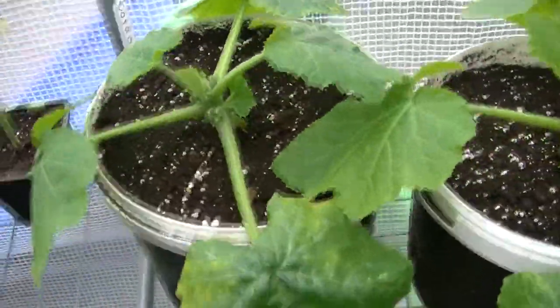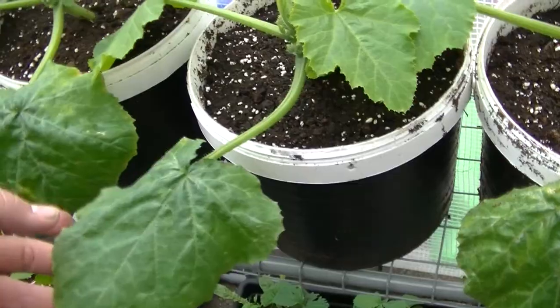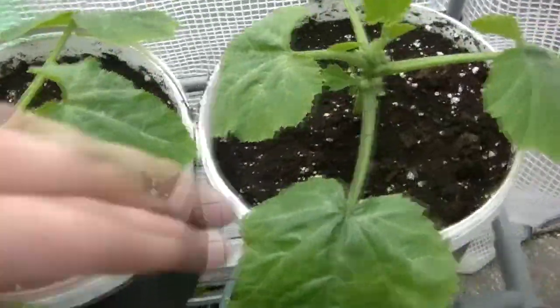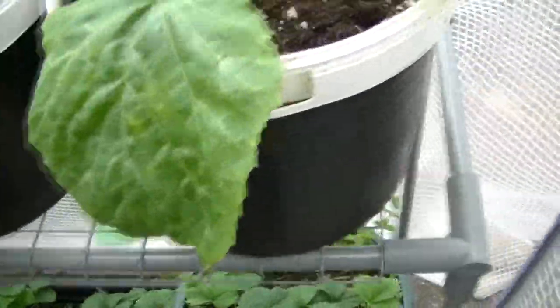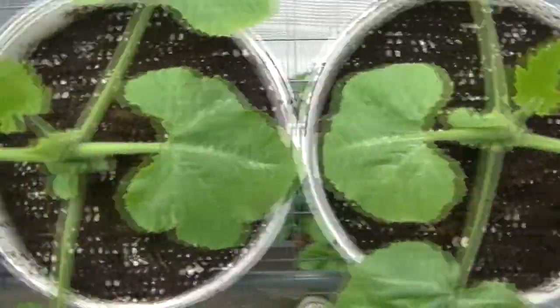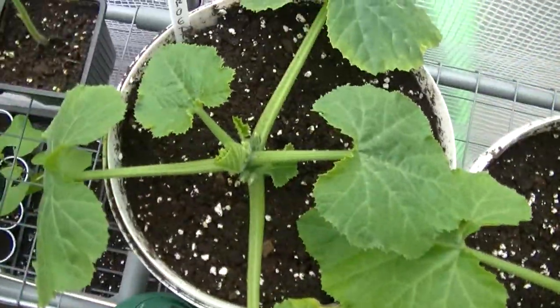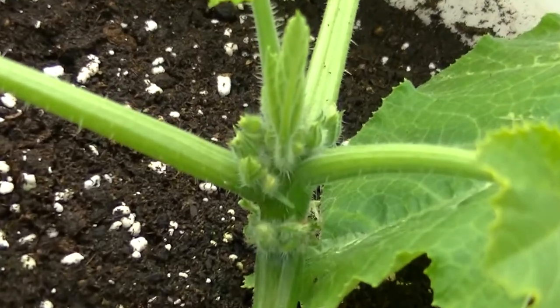These are in 5 litre tubs, which were previously Hellmann's mayonnaise tubs, the industrial size, or catering size shall I say, and I've just put black electrical tape around them and poked holes in the bottoms, and they make good pots. So a quick look at them from the top. All doing well, as you can see. They've all got plenty of flowers starting.